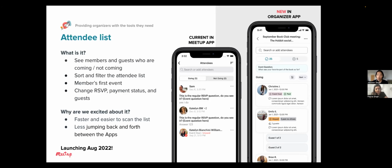And why we're excited about this feature is, one, it's just easier to use, right? As you can see, the right side is just so much easier to scan. And this is also much faster than the experience on the left side. And again, this is just helping organizers not have to jump back and forth between the apps. This feature is launching later on this month. Next slide, please.